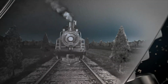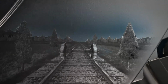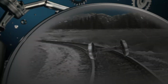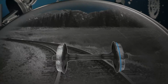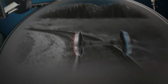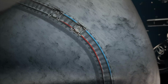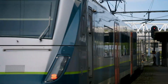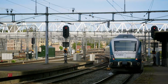Since the early days of steam, traditional passenger trains relied on the simple cone shape of their wheels to navigate bends. As the wheels hit the bend, the outer wheel rides up onto a wider section of the cone, and the inner wheel drops down on a narrower section. This way, the outer wheels travel further than the inner wheels, and the train moves in a curve to follow the bend. For traditional trains, cone-shaped wheels are enough to tackle most bends.